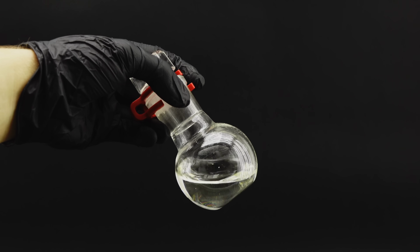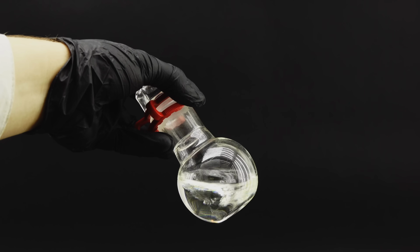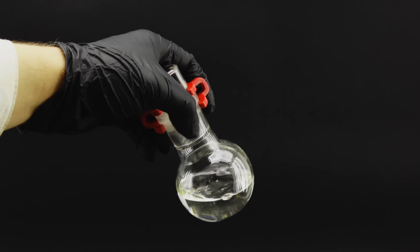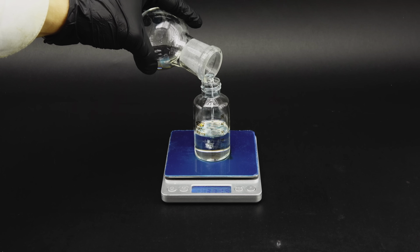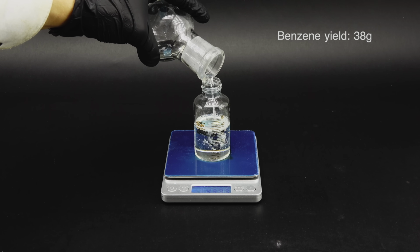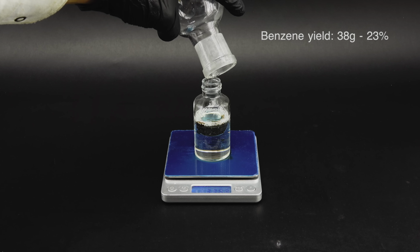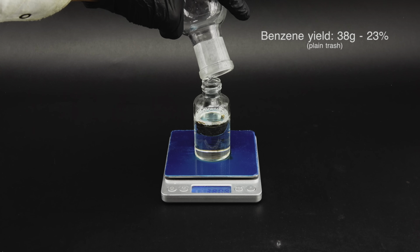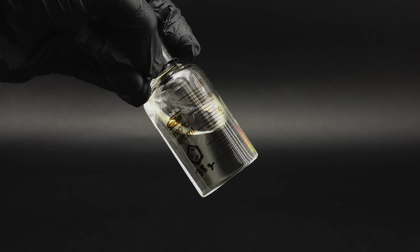After so much struggle, I was finally left with this small but not too tiny amount of some carcinogenic water bottle juice, aka pure benzene. I managed to make 38 grams of it, corresponding to a 23% yield from the starting plastic, which is just plain trash, but working on such a huge scale really paid off, since this much benzene is more than enough for some cool experiments.